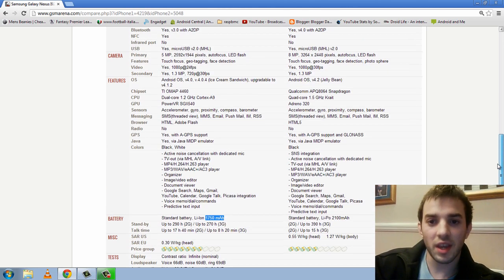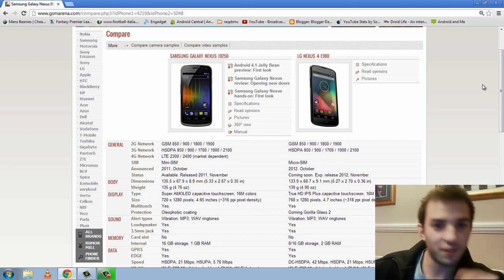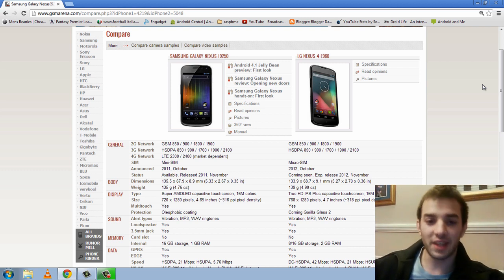Now, I'm going to say, is this a good upgrade? Do you need to upgrade from the Galaxy Nexus to the Nexus 4? It is a good upgrade, but it's not like, oh my god, I definitely need this upgrade.